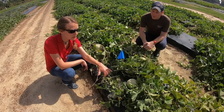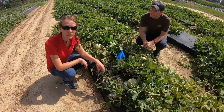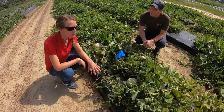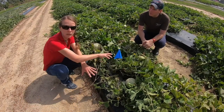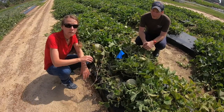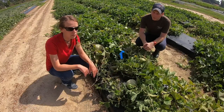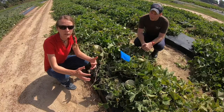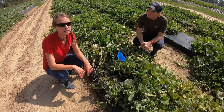Now, we get the question a lot on why do we need to discard this if it's going to be washed in a sanitizer? So a lot of times these melons are washed in chlorine or peroxyacetic acid. Really what that's doing is just keeping contamination from spreading from melon to melon within that wash tank. Chlorine really is ineffective at removing any bacteria that would come from this feces onto the plant or onto the melon. It's really ineffective in actually removing that. So we can't wash away contamination once it's already on the plant.